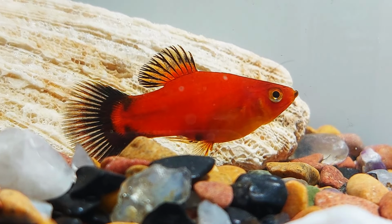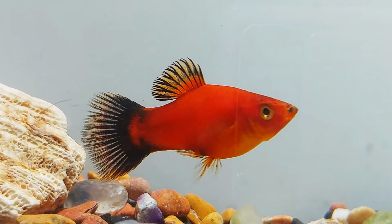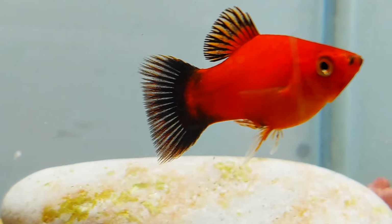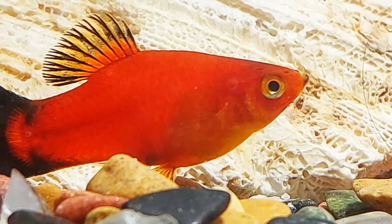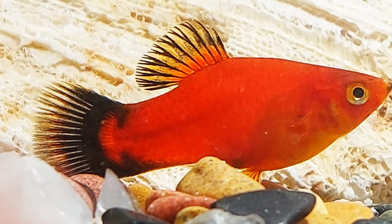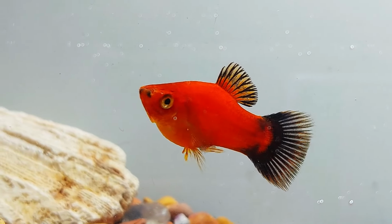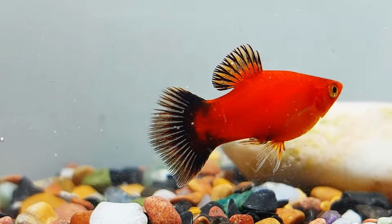In terms of texture, the red wagtail platy often boasts smooth scales that shimmer under the aquarium lights, enhancing its overall beauty. The fins are typically elongated, adding to its graceful appearance as it glides through the water with ease. Overall, the red wagtail platy is a captivating fish with its fiery red coloration, distinct wagtail pattern, and sleek texture, making it a prized addition to any aquatic display.